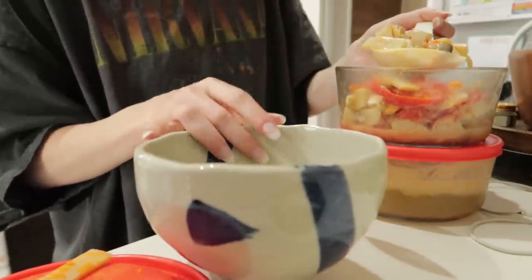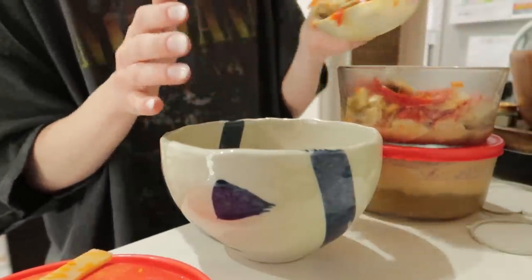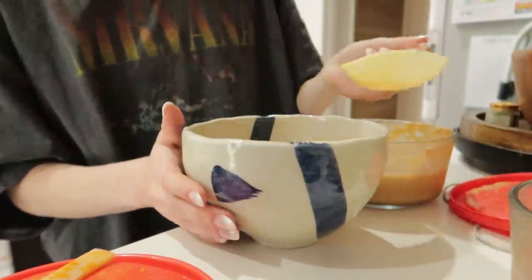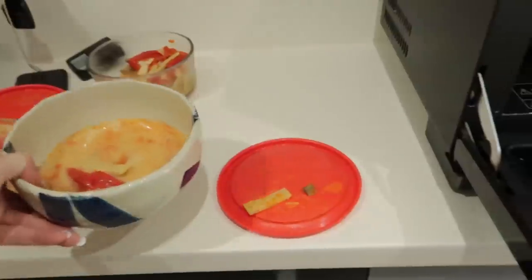It's like tofu, bamboo shoots, mushroom, and red bell peppers. And the broth is like a chicken stock with coconut milk and red curry and some other stuff, but it's delicious.